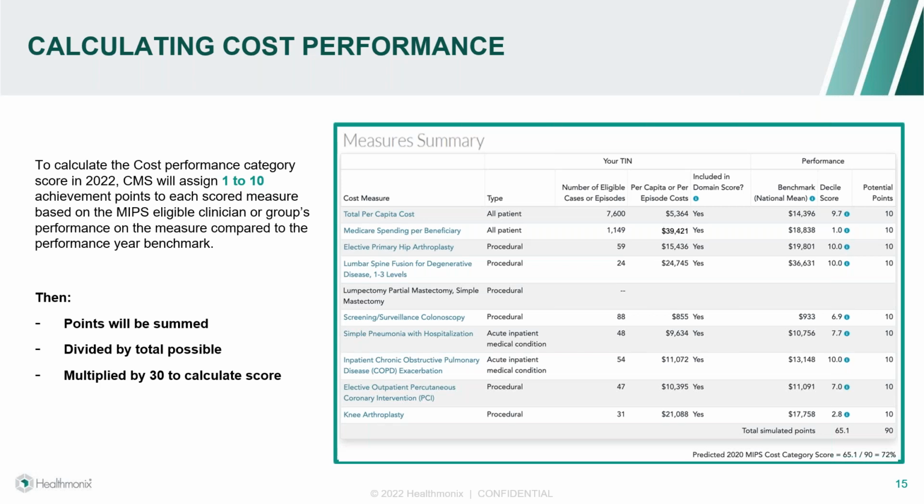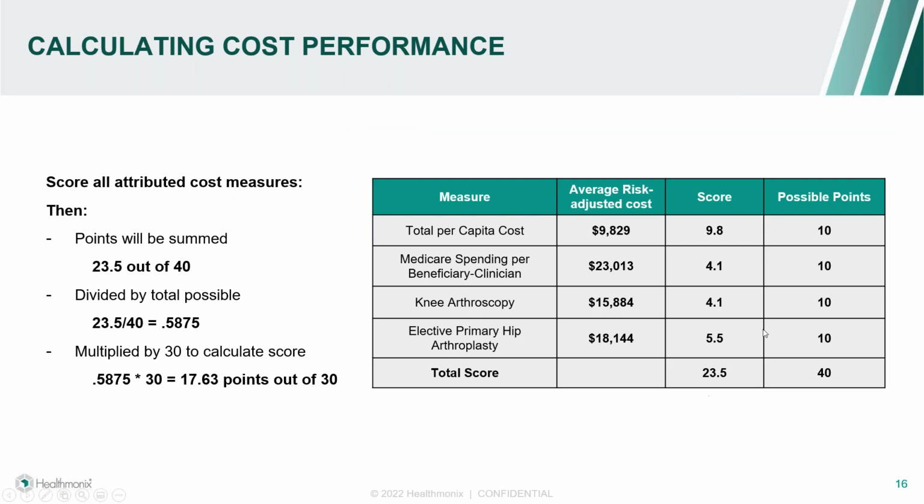All of these scores are added up together and then divided by the number of measures that you are attributed to, to give you your percentile. So here, in this example, you see your total score. The 9 plus 4, 4, and 5 gives you 23.5 out of a total of 40 points. You do the math and get 0.5875. Then you multiply that by 30, which is what percentage cost takes of your MIPS score, and that gives you the amount of points that you get for that MIPS category.